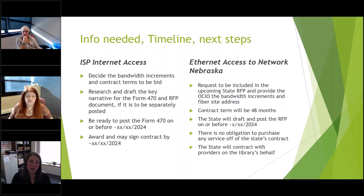We do anticipate it will actually be in 2023, or it should be, because we are the state and we use the State Purchasing Bureau, so we have some work on the other ends that has to happen on both before the RFP is out to the public and then after, once we get those bid responses back. As we stated before, there's no obligation to purchase off of any of our contracts, nor are you required to be a member or to become a member to be included in our RFP. And we will contract with those providers on your behalf.